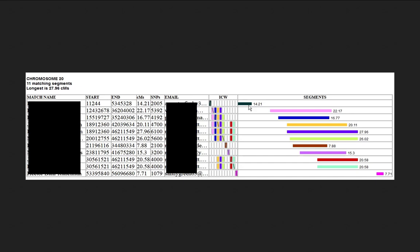This one would be very, very slow to do live because it downloads a lot of information. It used to take 10 minutes to download, and now it takes about 10 hours to download the information, I think. So this first person matches me for 14 centimorgans at the start of chromosome 20, from 11,000 up to 5 million. Then there's a gap here where nobody matches me.